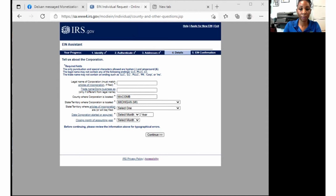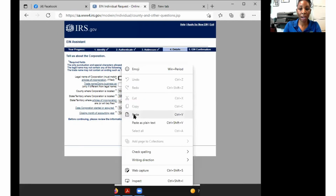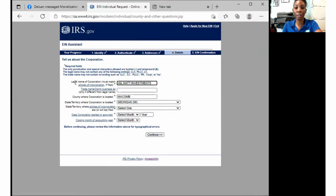Now, whenever you're putting your legal name of corporation in, you want to make sure you do not include the LLC, the Inc., the Corp, or anything like that. We already know that it is a corporation at the top. So you just put in the name just as you have it registered with your state, okay? It's not a DBA. This is just the name.